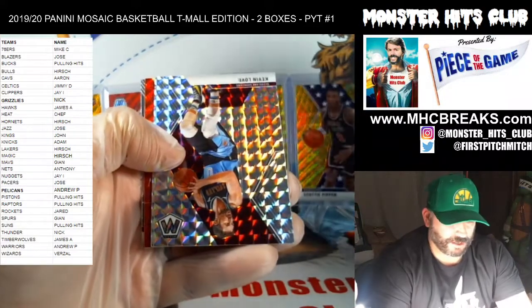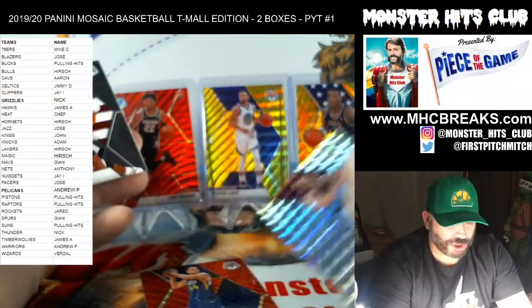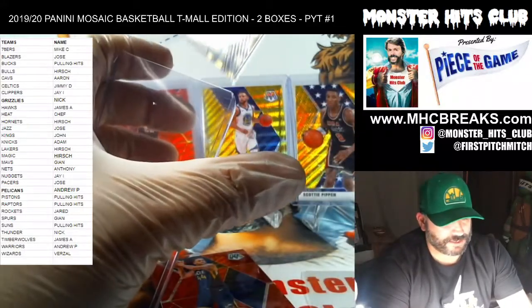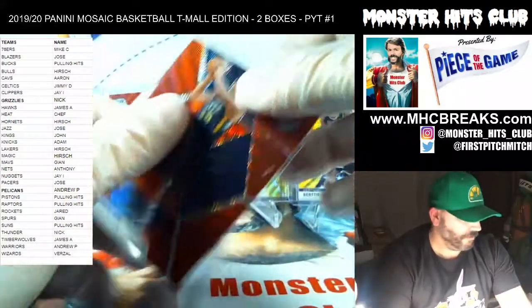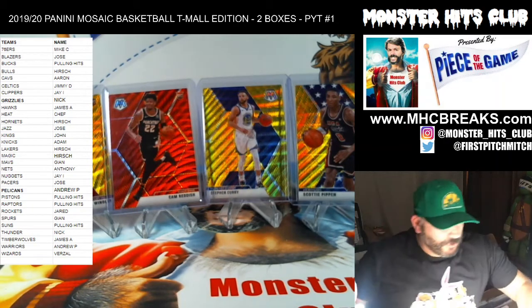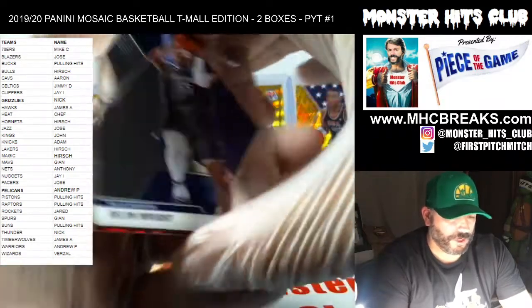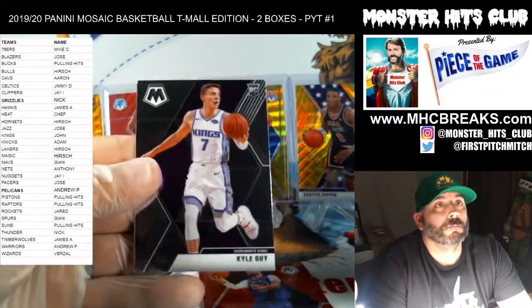Oh, that's a mosaic. Mosaic of Kevin Love for the Cavs. And then Bojan Bogdanovic. All right, three packs left. Still no Luka base card, by the way. Jamal Murray red. Not bad for the Nuggets. Followed by a Kyle Guy base rookie for the Kings.